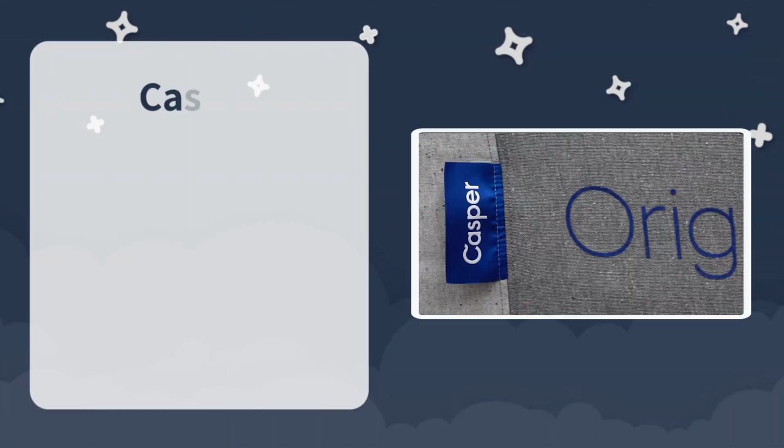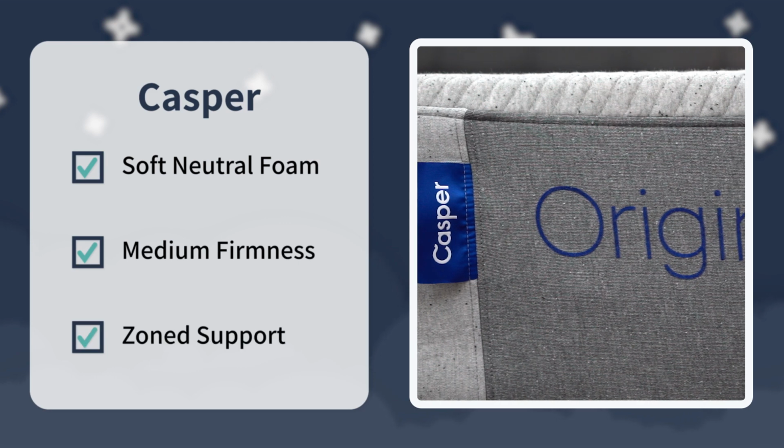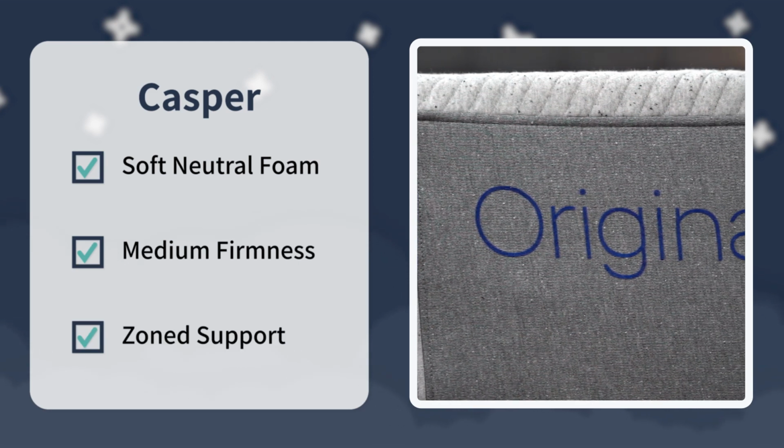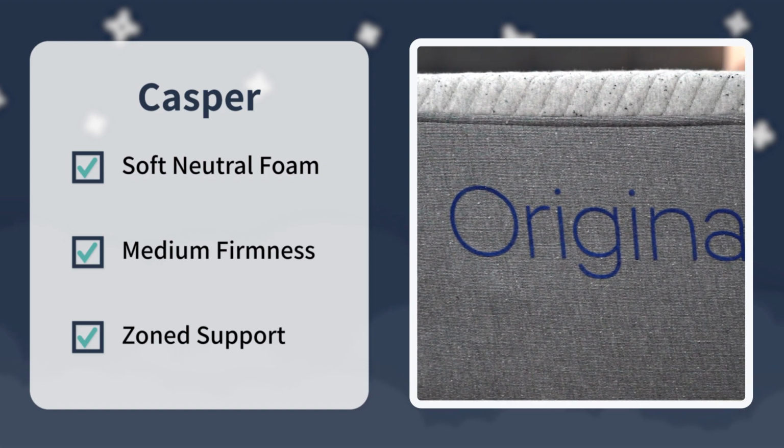But that's pretty much going to do it for this one. I think either way you go, it really is going to depend on the type of sleeper that you are, the type of feel that you want, and your budget overall, but let's give you a real final verdict. Both of these are quality all-foam mattresses from reputable brands, but I would say if you're looking for a safe all-foam pick with a soft neutral foam feel that's around a medium, and you like the sound of that zone support feature, look into the original Casper mattress.